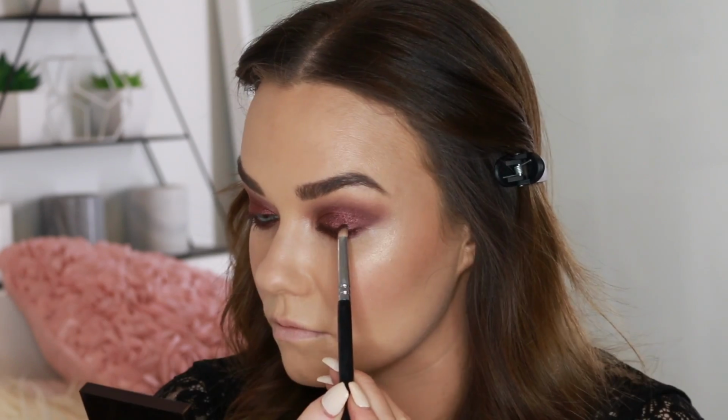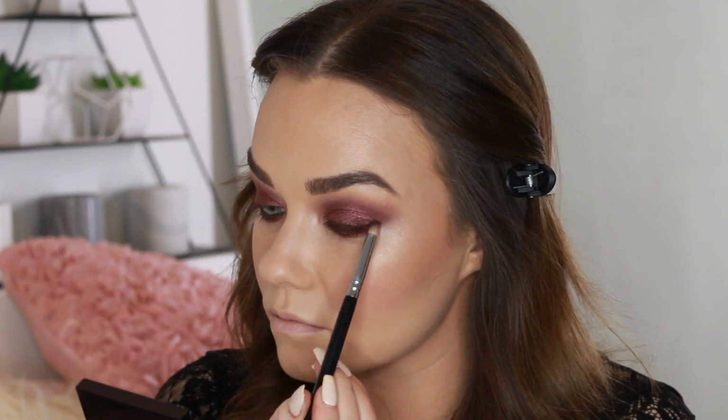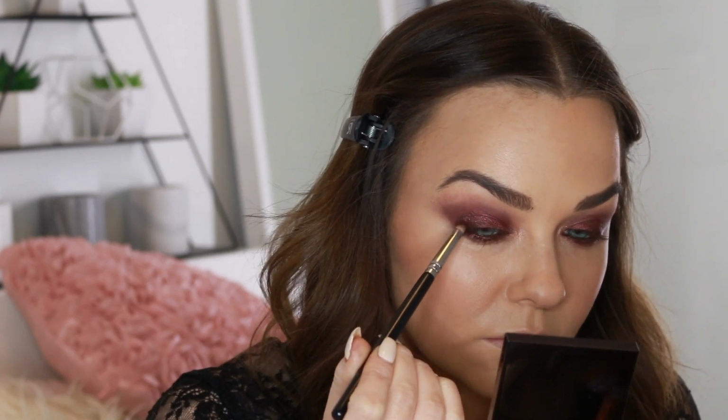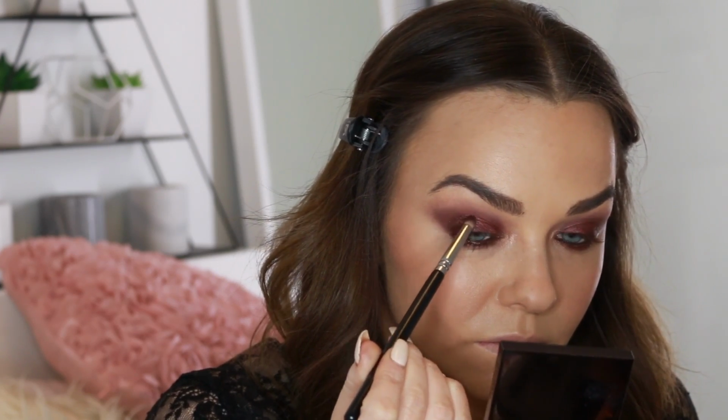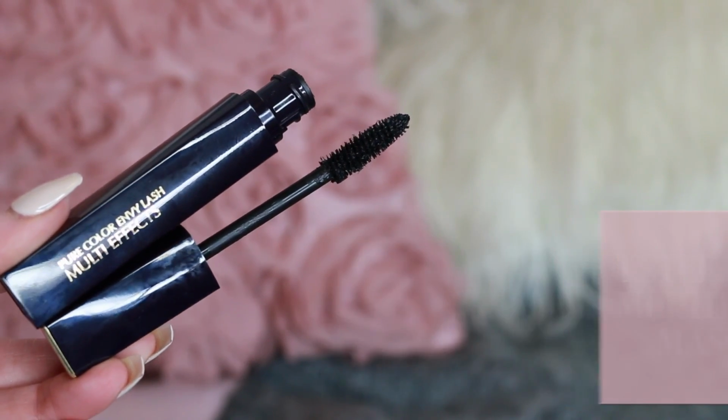Now I'm just using the darkest shade in the Tom Ford palette and running that along my lash line and slightly into the outer V. Also adding a touch of mascara to my lashes, just so that when I apply my falsies, they blend nicely.